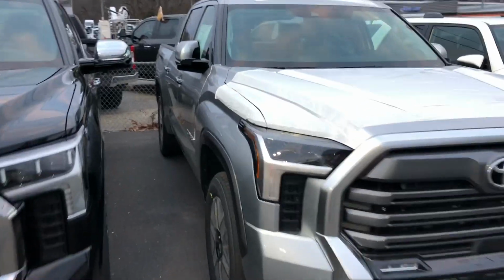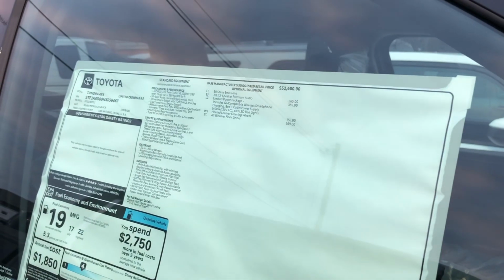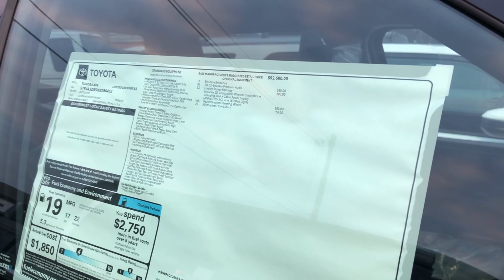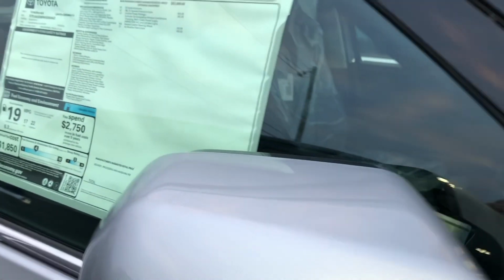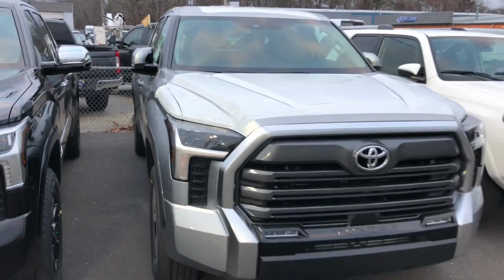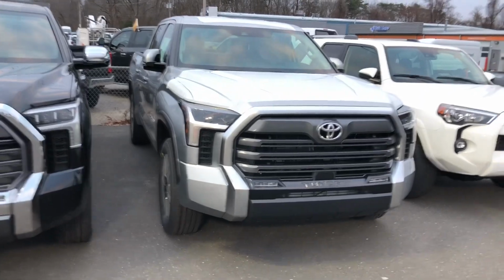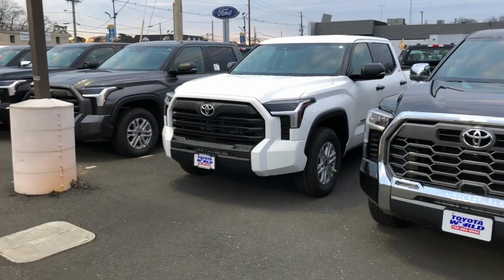It's going to be hard to get in here, but let me get you the sticker. Celestial Silver Metallic, which is beautiful. Doesn't have much on it. It has the JBL sound system, Limited power package, heated leather steering wheel, all-weather floor liners. This is $55,664. It doesn't have a markup sticker on it. Like I said, this thing just came in. The cool part about this truck here is for that price, if they were going MSRP for this, so that one over there, one of the SR5s here was in the 52 range.